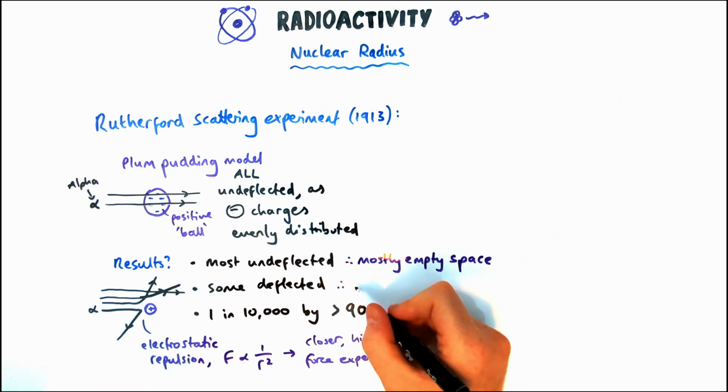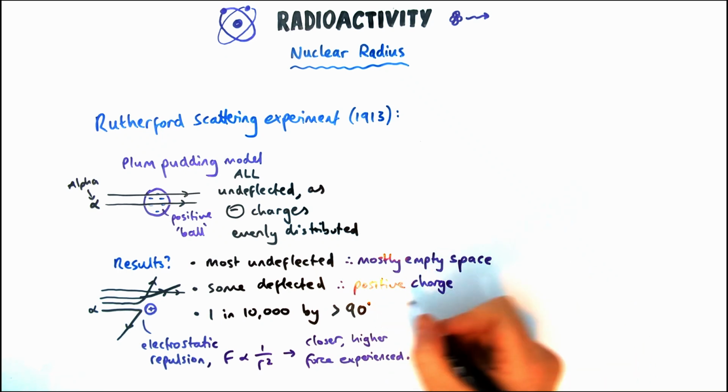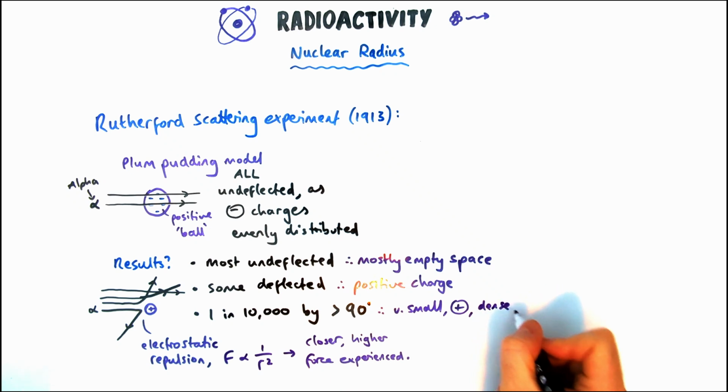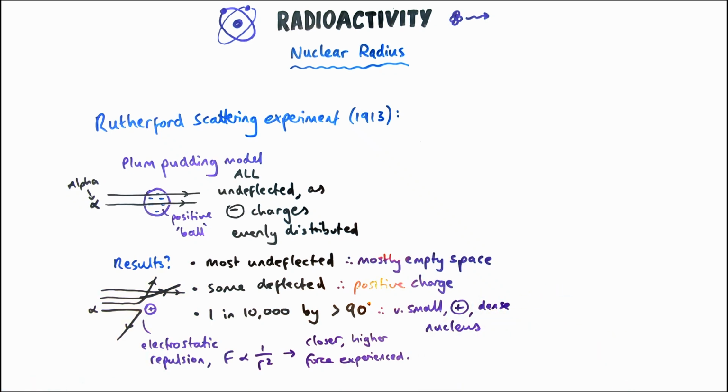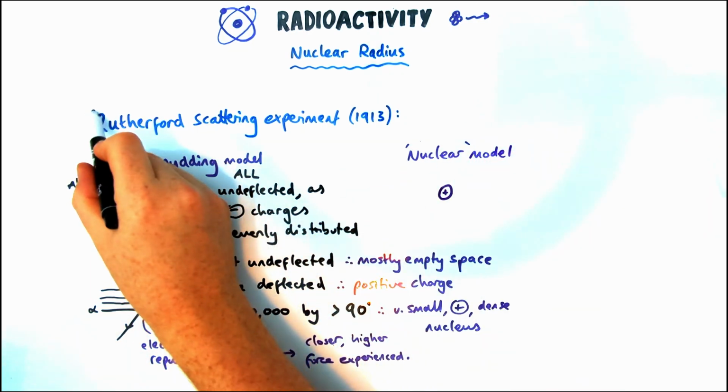So the conclusions Rutherford made from this were that there must be a nucleus, but most of the atom must be empty space, and the positive charge must be in the nucleus, which is extremely small, and contains almost all of the atom's mass, and there must be these negative charges, the electrons, around the edge, but we'll leave those for the time being.